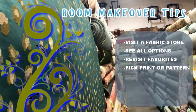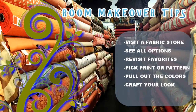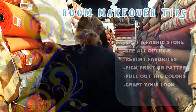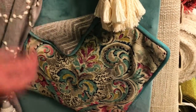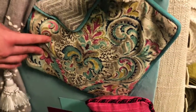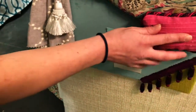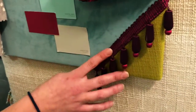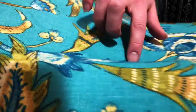Pick a print or pattern, look for ways to pull out the colors. Pieces work together to craft a look. This inspiration board particularly, we would use these as drapes and we'd have tie backs. You could use this teal as a sofa or a chair, and then you can throw pillows on that sofa or chair in both of these coordinating fabrics. Also, you could do pillows in another chair, like maybe this green chair, or so many different ways that you can put these together. You could even make these the pillows. You can switch it all up until it works for you.